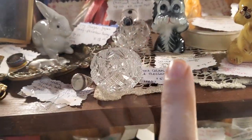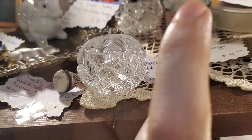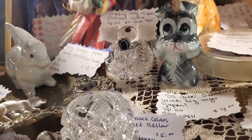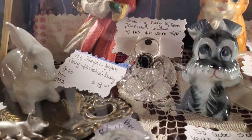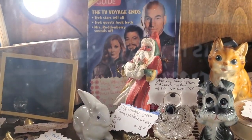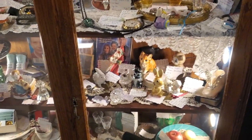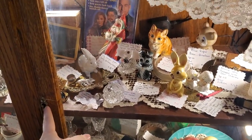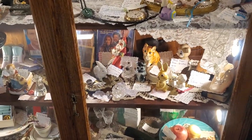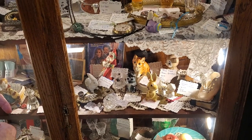And then we saw the kitsch. This dog just drew me into this cabinet. And there were so many things in this cabinet that we wanted to see. Because this little dog was only $9. And so we thought, hey, if the little puppy's only $9, maybe some of the other stuff will be priced in a place where we might be able to pick something up. So the nice lady came over and unlocked the cabinet for us.